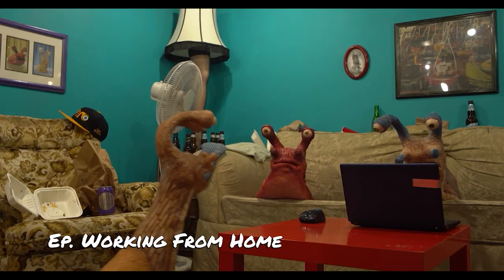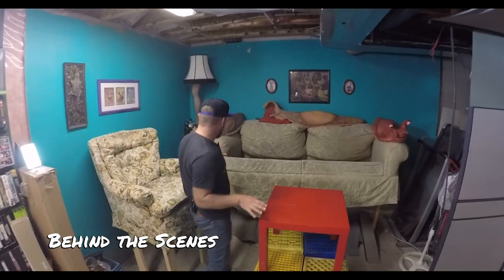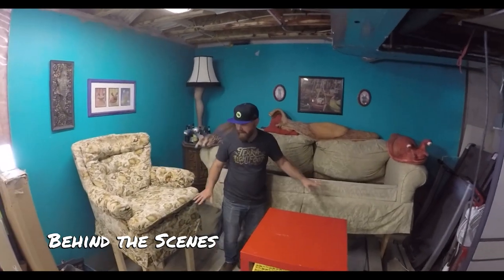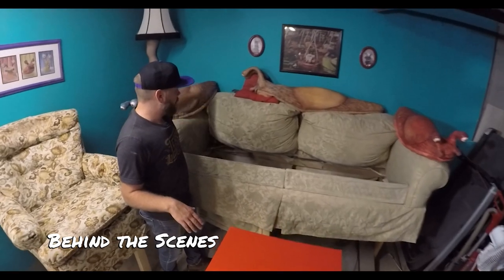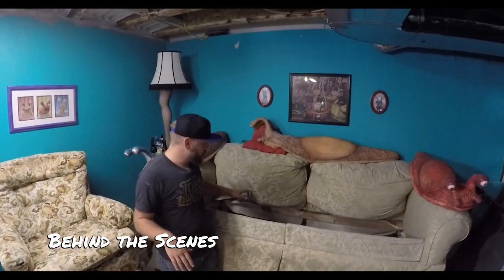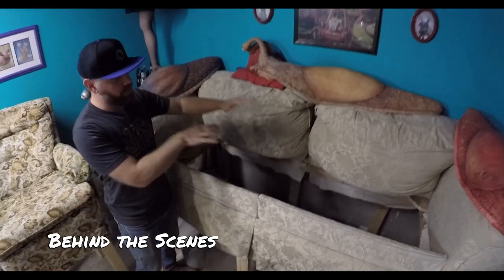Most of the Slug Brother episodes take place, at least in part, in a living room set. And we've designed this set to work perfectly for our puppeteers. All the furniture is actually 2 feet off of the ground, which gives the Slug Brother puppeteers a place to hide. Our couch is actually hollow, and there's holes cut in the cushions. So we can hide inside the couch and stick our arms up through the holes in the cushions.